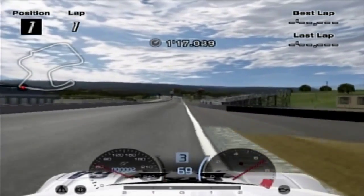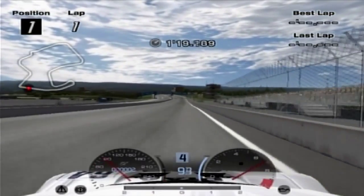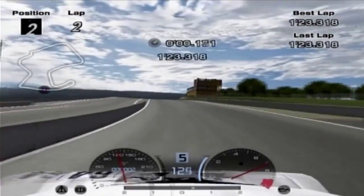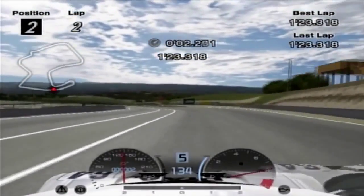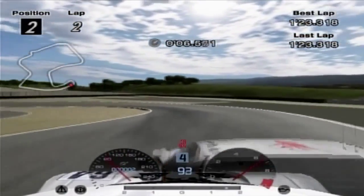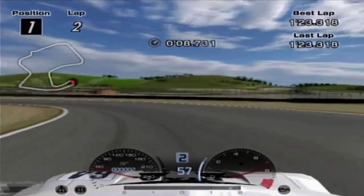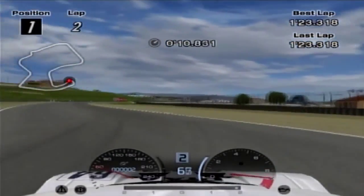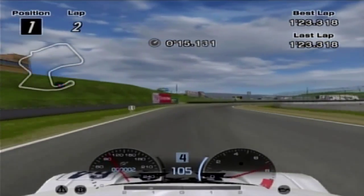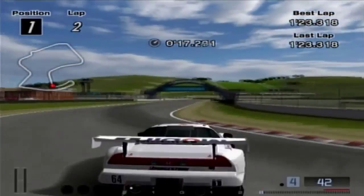And let's come around the final corner, and now our NSX would already have finished the lap by now. This one is still coming across the line to finish with a time of 1 minute 23.3 seconds, which is actually 5.6 seconds a lap slower than the modified NSX, which all just goes to show that if you actually know what you're doing, then you can make a real impact on any car's lap time if you modify it correctly.